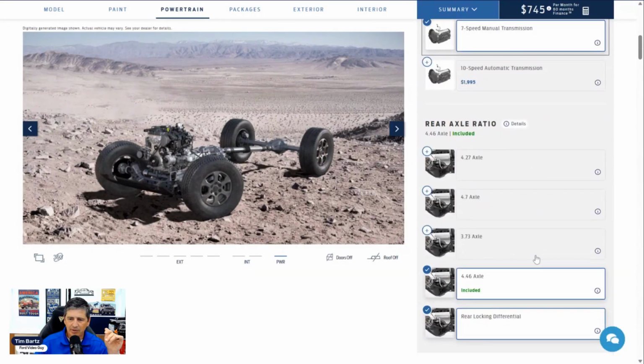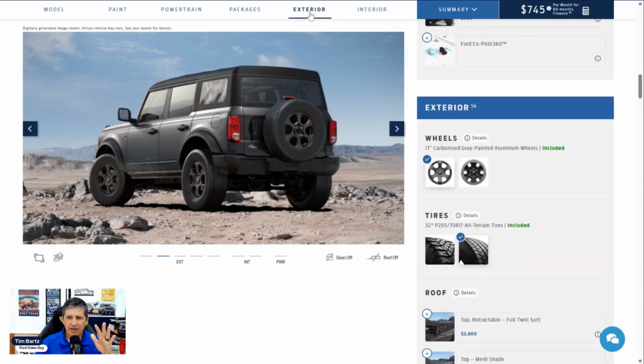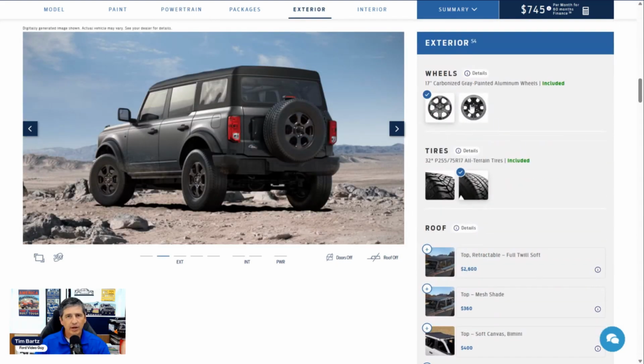Actually, does it just make me take off the rear locker? No, okay, it did. All right. And then, so there you go. Then the 4.7 axle is on your Sasquatch package, which we've already talked about. So that is the setup for that. Now let's go to the rest of the exterior options. Again, this optional wheel is part of your Sasquatch package, which we already covered, as well as this optional tire here.